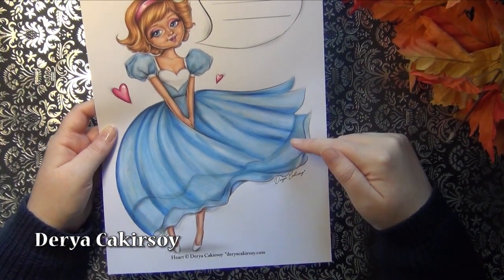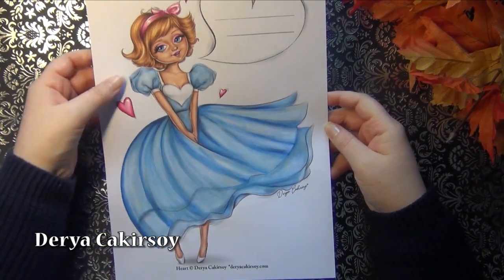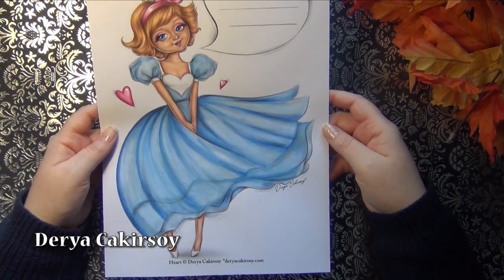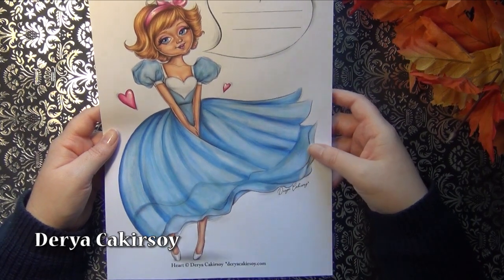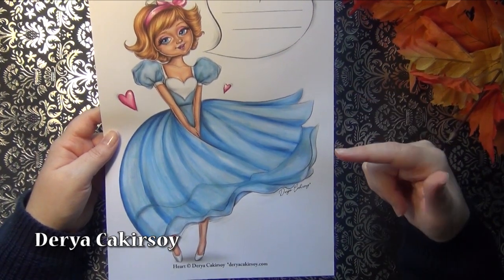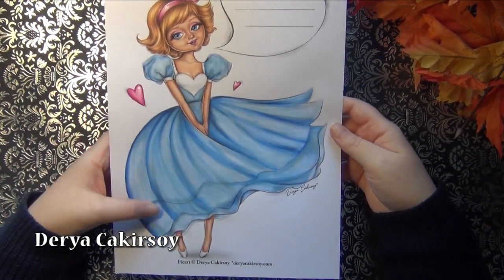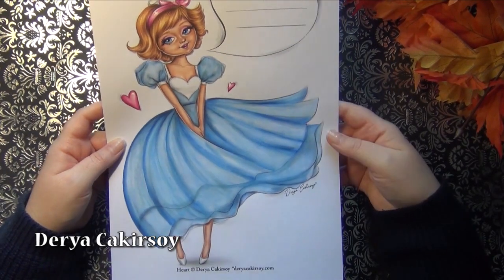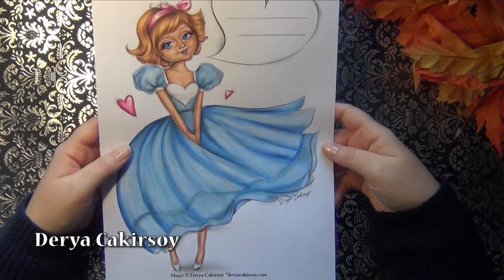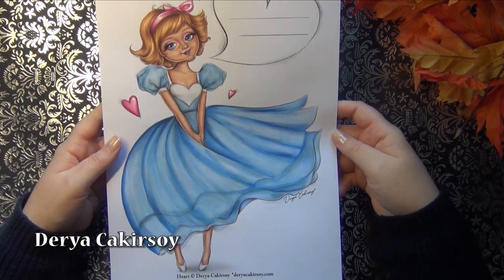Okay, then this image here, also by Daria. This was a freebie in her Facebook group. In her Facebook group, actually, she celebrated, I believe it was 2,000 members, maybe. And she had a little contest, a little event to celebrate it. And this was the page that we got for it. And this is a very sketchy style, the way that she had drawn it.